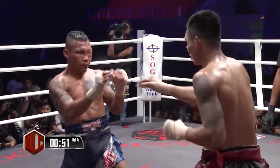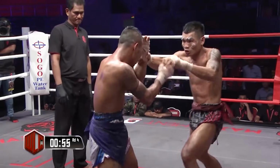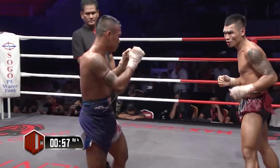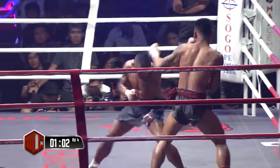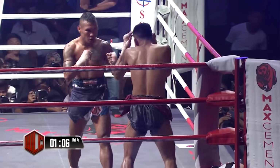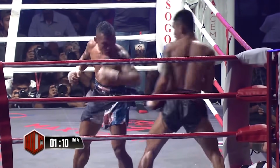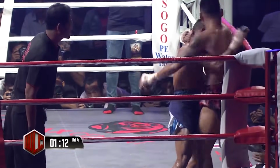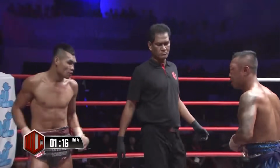The striking output from Ba-U has definitely decreased since the end of round 2. He's now largely on his back foot here in round number 4. Good elbow from U right there. Left hand from Ba-U, big cut. Good short elbow from Ba-U. Nyo trying to explode in with the left elbow, and again the clinch.